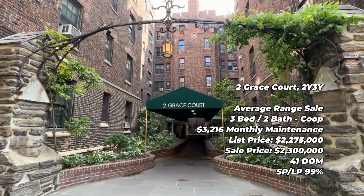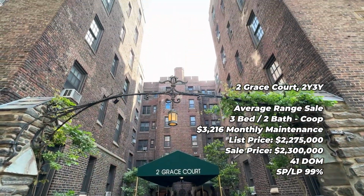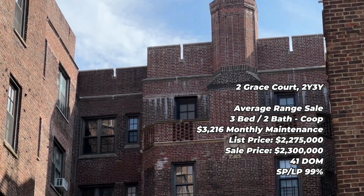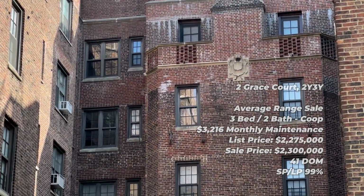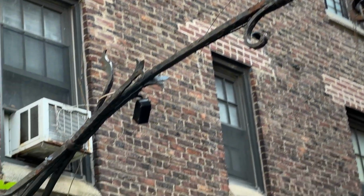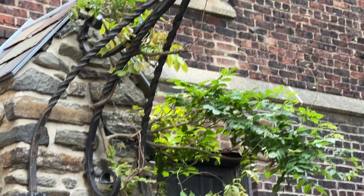This is 2 Grace Court. It almost has some funny details, kind of like paying homage to Hampton Court in England. I'm not sure if that's directly true, but you can see some of the details. It makes you think about it. Sort of that Tudor style in a brick format. But this was a 3-bed, 2-bath co-op. The maintenance is about $3,200 per month. And this is actually a duplex unit that sold in this building recently. It was 2Y, 3Y. So you had a staircase in between the units, which made for that nice 3-bed setup.